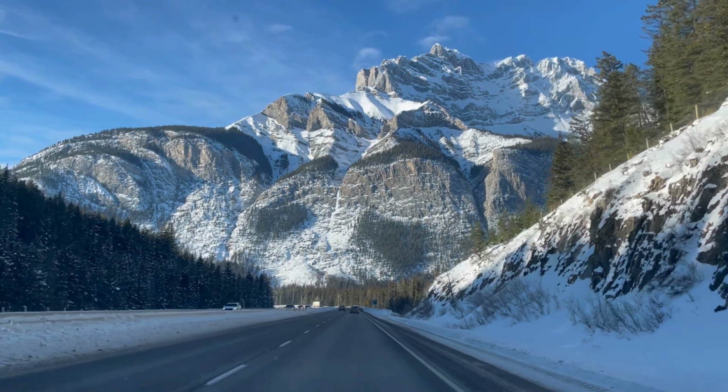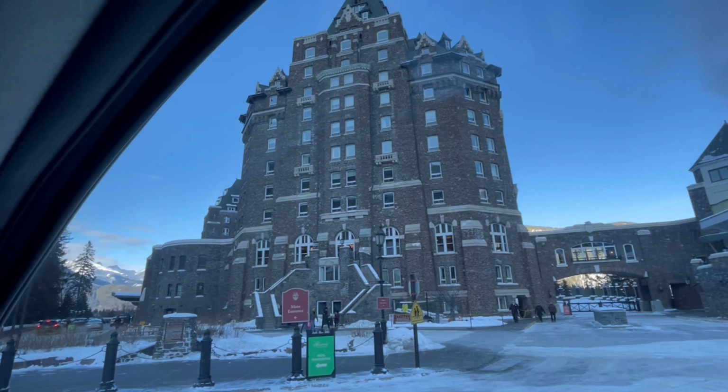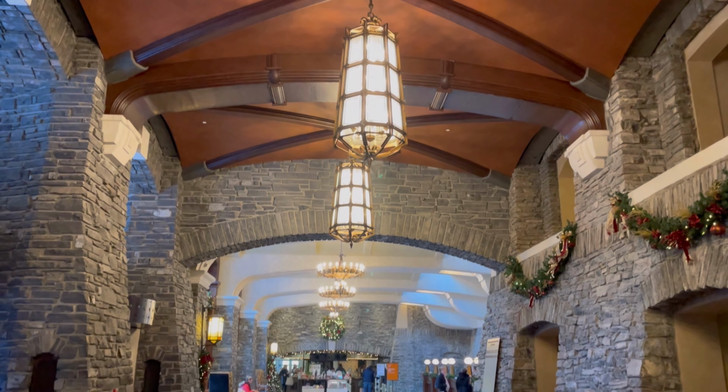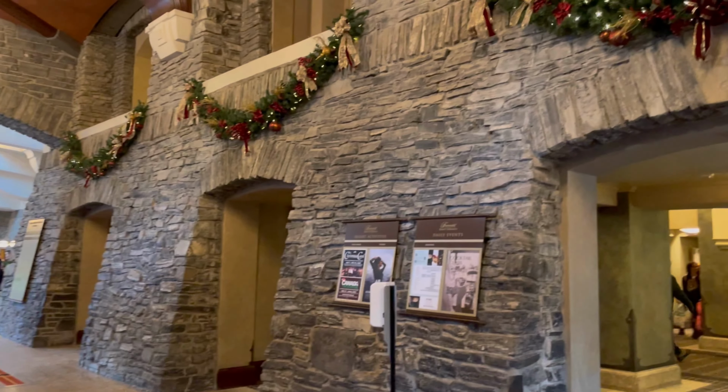So this is my first time seeing Banff in the winter. The first time I came was in the summer, and I really wanted to come in the winter because it's just so much more beautiful. And this was the hotel we were staying at. It's the Fairmount, and I cannot recommend it more.